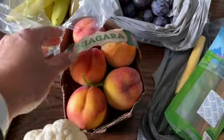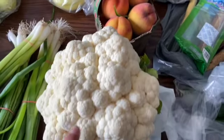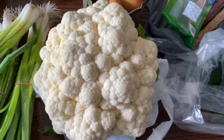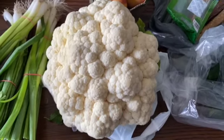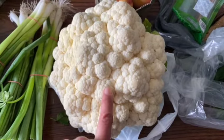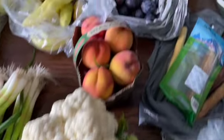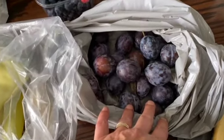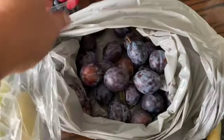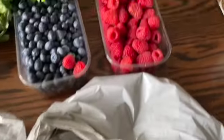Then I got King of Peaches. They are in season now and they're tasting absolutely delicious. Check out this extra large cauliflower. I'm making loaded cauliflower tomorrow, so I needed some cauliflower. Then Italian plums. I absolutely love these and I look forward every season for them. They bring back a lot of childhood memories.